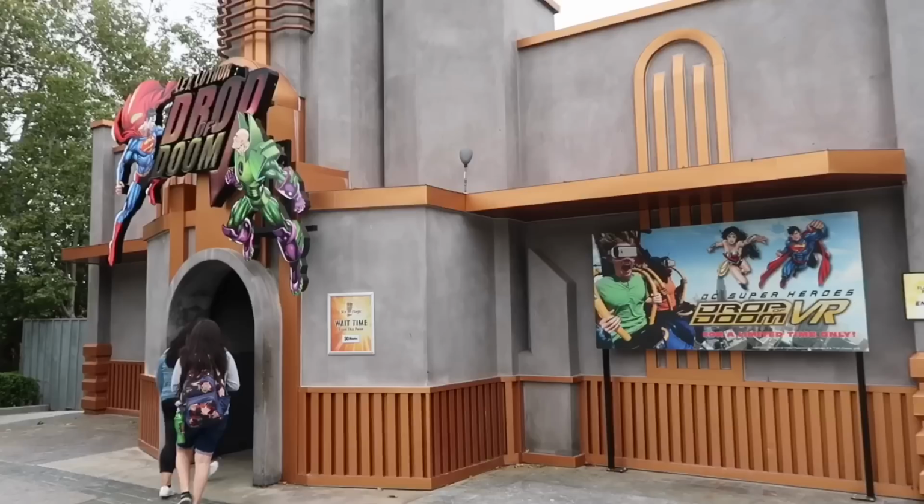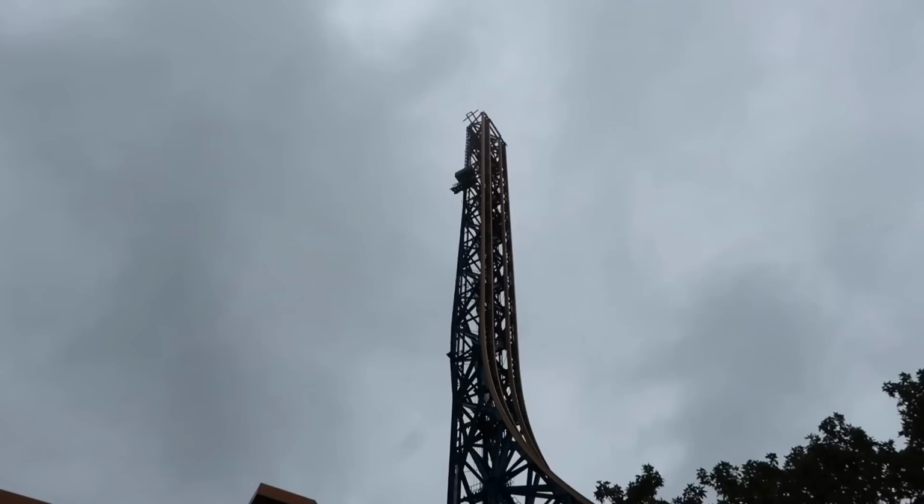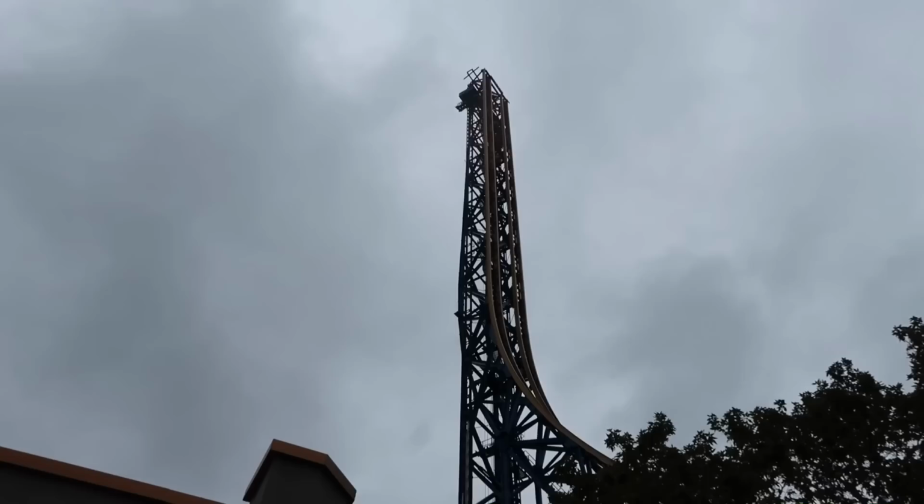Lex Luthor Drop of Doom is now currently equipped with VR. And if you look way up there, you will see some guests. They're on an elevator and they're gonna take the Drop of Doom at any moment. Oh man, that's up there. There goes the Drop of Doom.